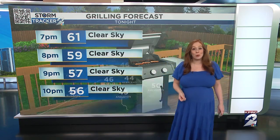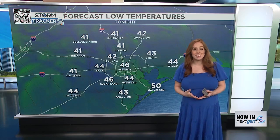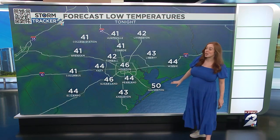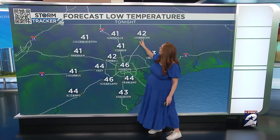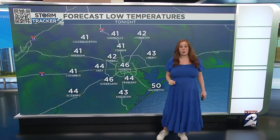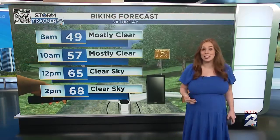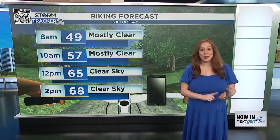And by tomorrow morning, we're actually going to be waking up in the lower to mid 40s. Down on the island, 50 degrees, a bit more moderate next to the coast. 46 here in Houston, areas up near Huntsville or Livingston, waking up in the lower 40s. So a cool start to our Saturday, but into the afternoon, mostly sunny skies. Temperatures really like today. Low humidity, sunshine, upper 60s. Perfection, if you ask me.